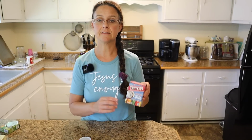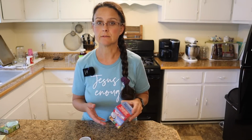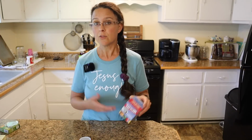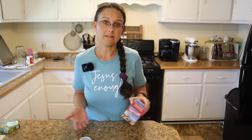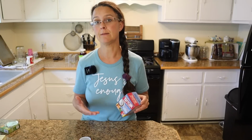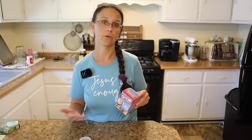Now these Tattler lids are more expensive than the disposable ones. Just like plastic silverware is less expensive because you can just throw it away versus the metal silverware that you use at home. The metal silverware is more expensive. It holds up to time and wear and tear. So similar to these canning lids, they're going to be more expensive. But for me, it's worth the investment to know that I have these and that I can use them over and over again.